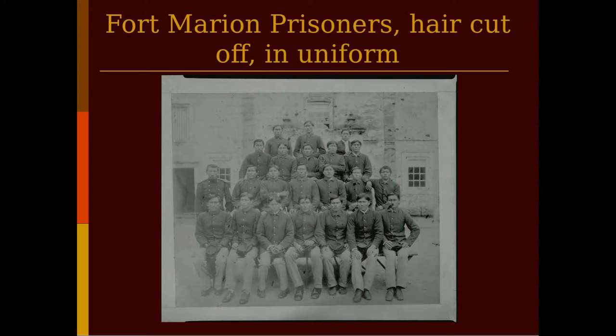So what was Fort Marion prison camp like? Well, there was the betrayal of the Apaches, their extra-legal imprisonment of 72 Apache, Kiowa, and Plains Indians men that were carried by the train that we just saw to Fort Marion in St. Augustine between 1874 and 1878. Richard Henry Pratt, the author of the phrase "Kill the Indian, save the man," was the instigator.